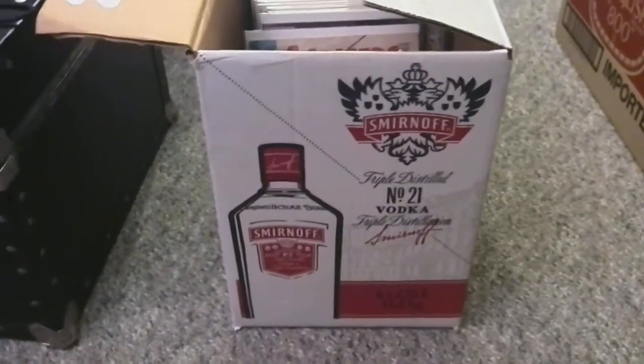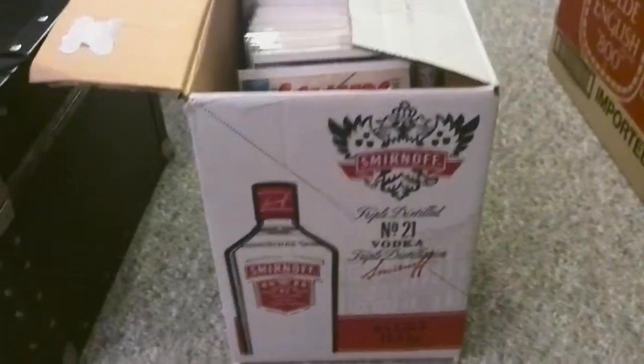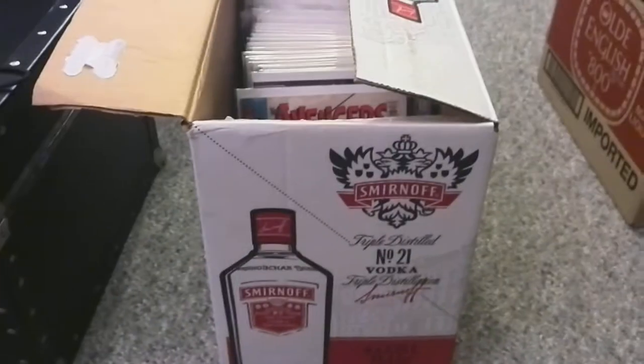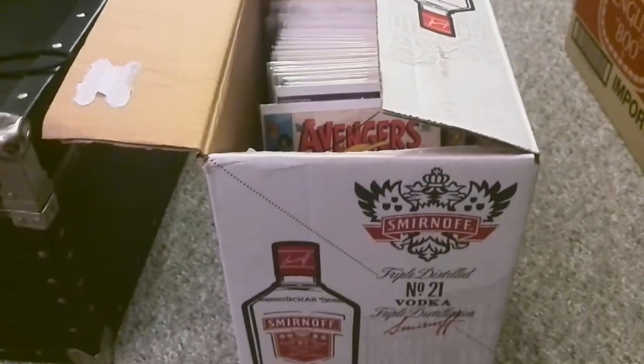Now, I'm pretty new, a rookie when it comes to comic collecting. I've only been collecting for a year. So if you see anything I'm doing that's crazy, like, oh man, these boxes are totally acidic and they're going to eat away at the paper, then please give me a comment, let me know, because I'm still figuring things out myself.